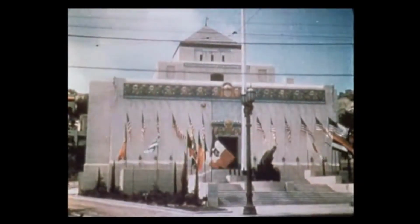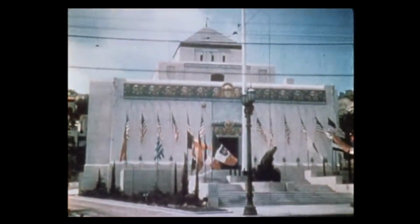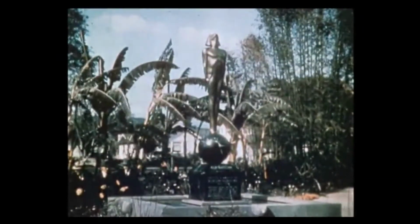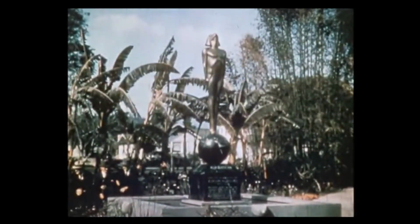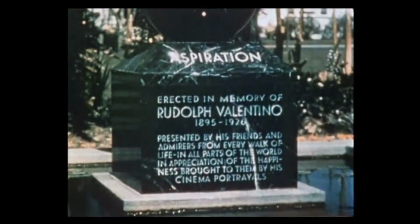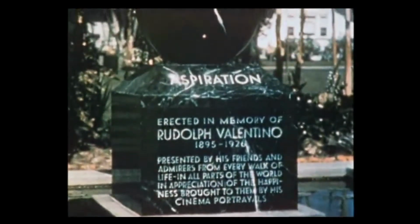Next, we go to the main building of the American Legion in Hollywood and admire its modernistic style. In one of the beautiful parks of Hollywood, a monument has been erected to the late Rudolph Valentino. And there the natives take us just to prove to us that Hollywood does not forget its film stars.